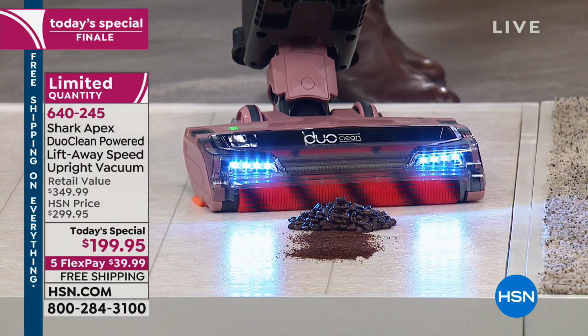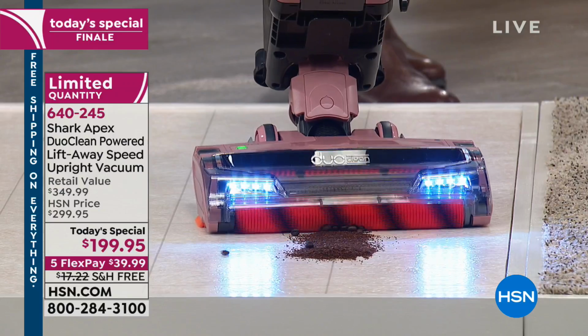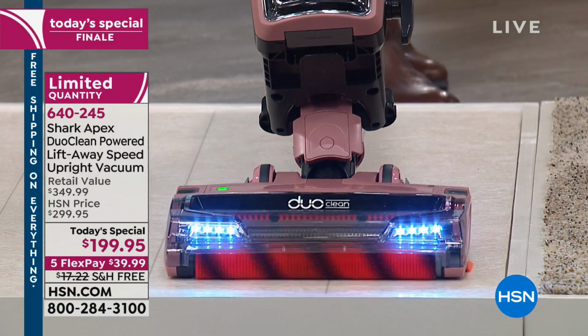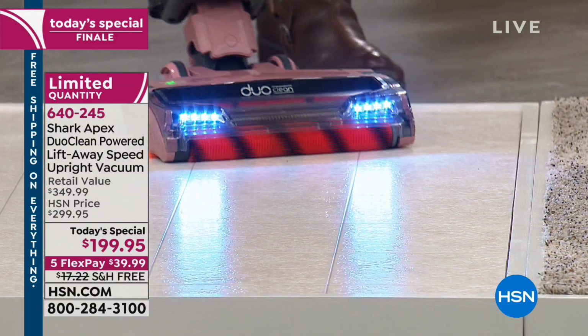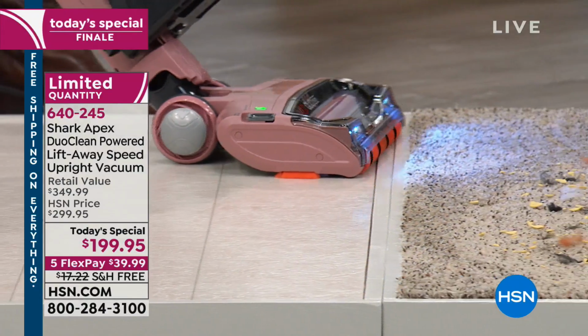And we know how fine these particles are. Well, here's a chunky one. How about coffee beans? And more fine particles. Most of us would actually get our handheld out to pick up a mess like that. Of course you would. But now you don't have to. You can just grab your Apex.